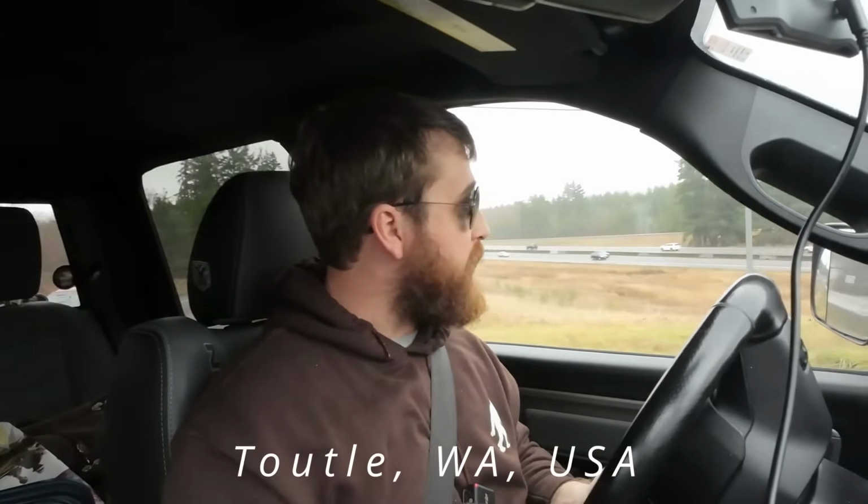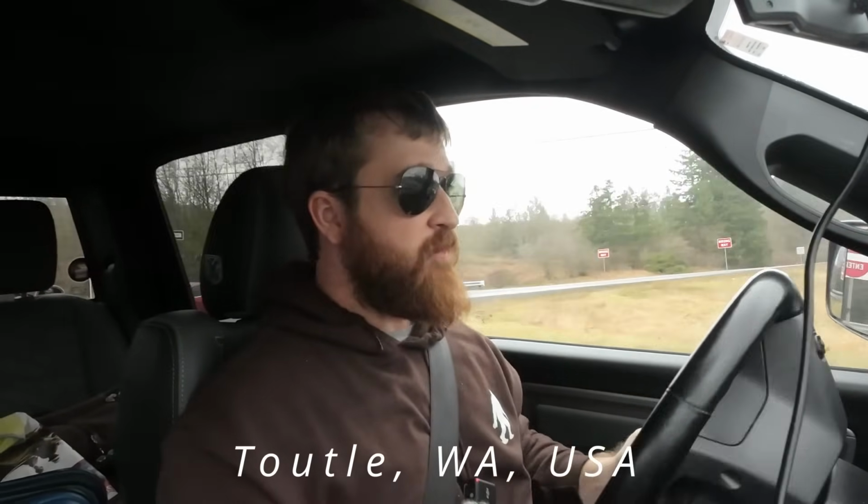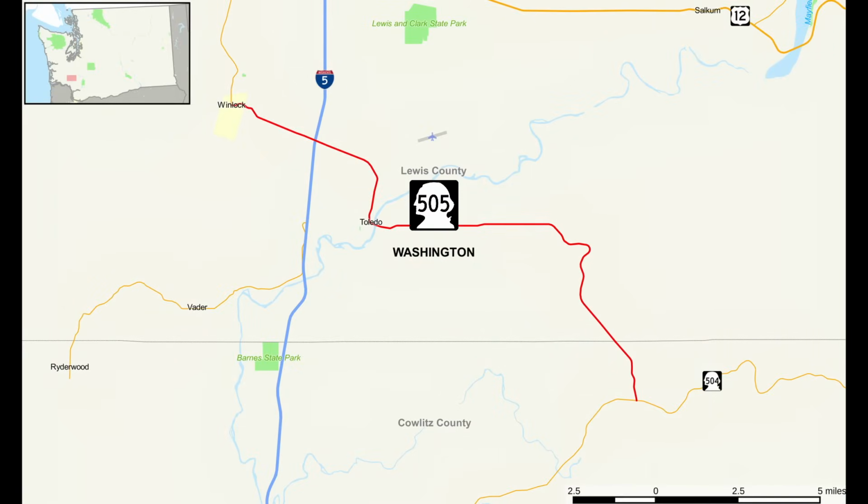Alrighty guys, so here we are, 505 for 16 miles. Spur. So the way it works in America is you've got the interstates, the I-5, I-90, all the I's, but the threes, so the 505, any number that has three numbers in the US means it's a spur of the interstate highway. So the 505 is basically a spur of the I-5.